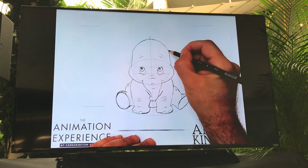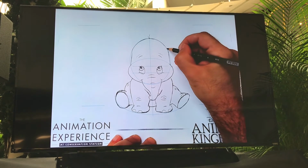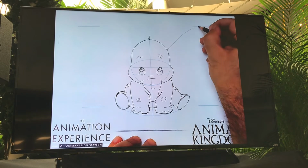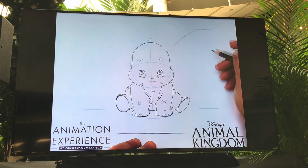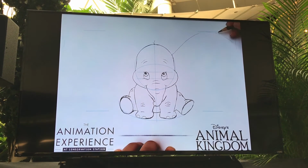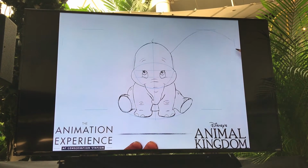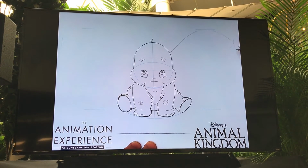So we're going to start right above the little bump that we made when we made his temple. Start right about there, and we're going to come up and arc all the way up to that line and bounce off of it. Nice little arc, and it's going to come all the way out to that line. Doesn't matter where you hit that line, just as long as you hit that line. It's going to kind of bounce off of that line.